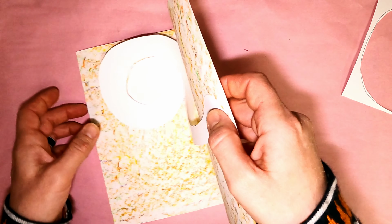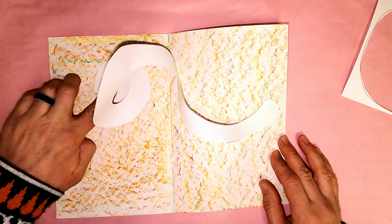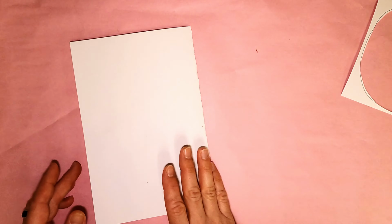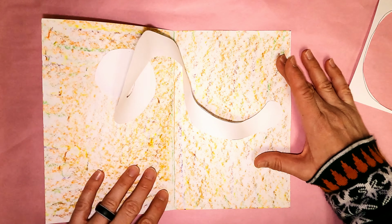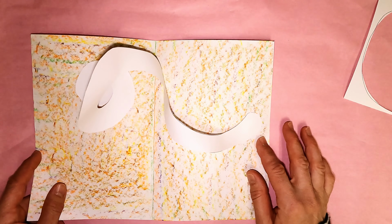Give it a count to about 30 seconds to dry enough to hold still. Then we can open our card up. Ooh, and see how our spiral works. Yay, we made a pop-up spiral. And then you can decorate your spiral and your card, the front, the inside, and the back, any way you want. Have a good time with this.